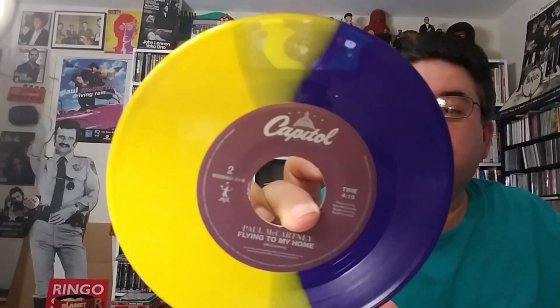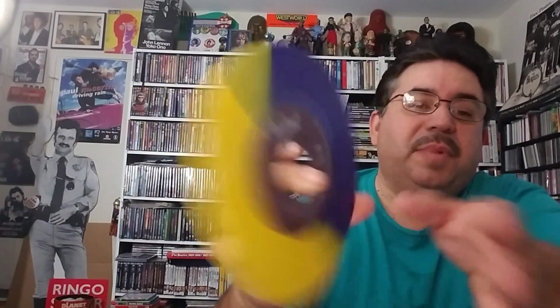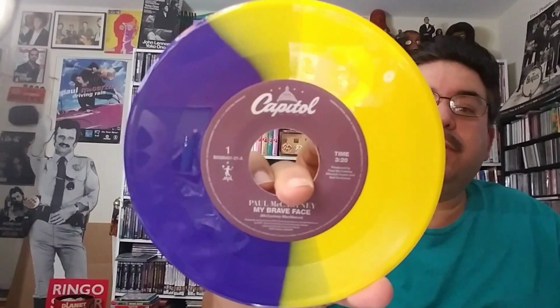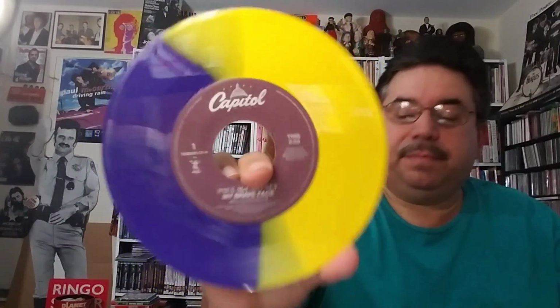I gotta say, it's really a nice color vinyl. I like the B side, Flying to My Home, a lot better than I like the A side, My Brave Face. You know, so really nice color scheme.